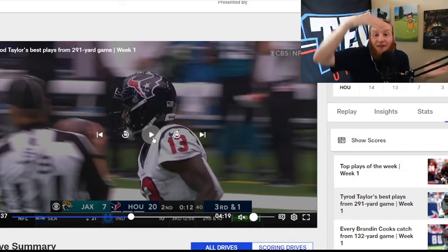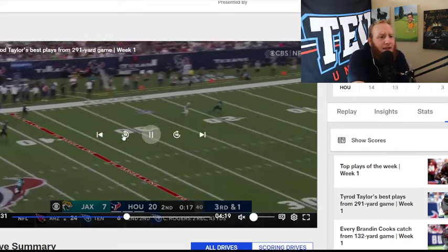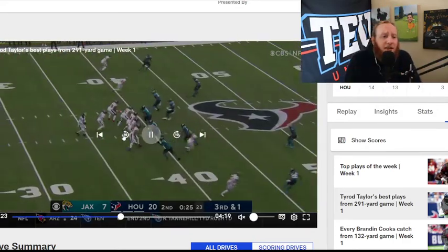Jeez Louise, they're giving up the deep ball, and they're giving up the dink and dunk game. I mean, jeez Louise, Tyrod Taylor is having his way with this Jaguars defense. Man, oh man. Let's watch this throw one more time because it is very, very good. Let's count the yards on this one.